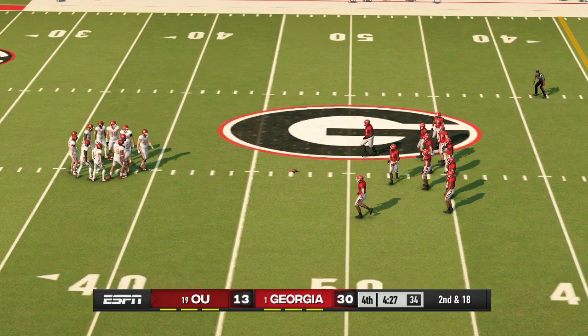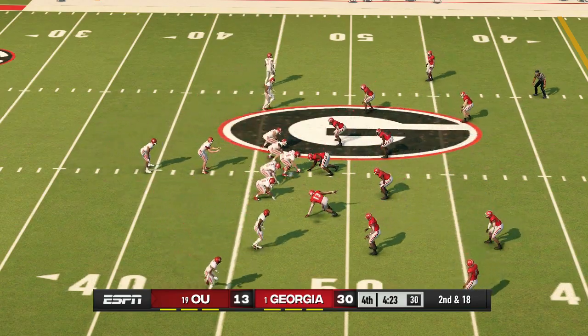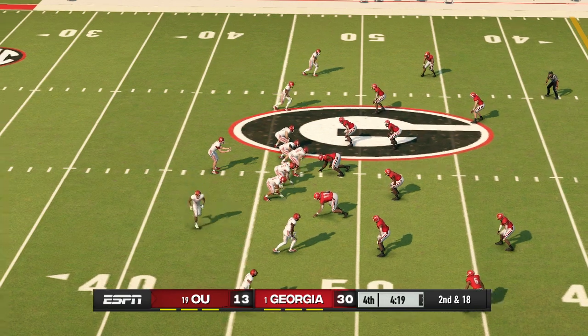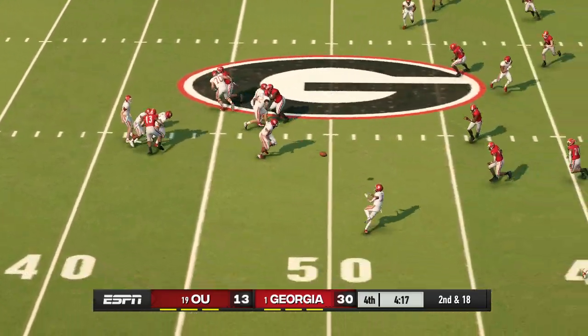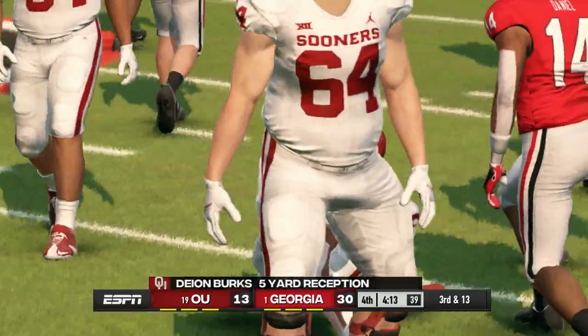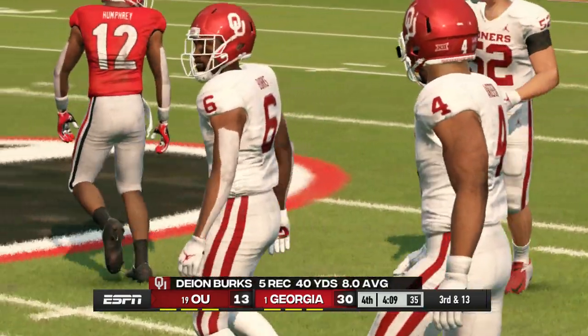Defense looking for another sack in this second down and long situation. Completes it, but he can't shake the defense. That's a gain of five on the play. That'll make it third and 13.